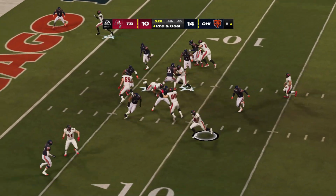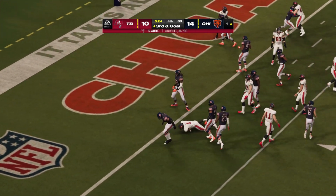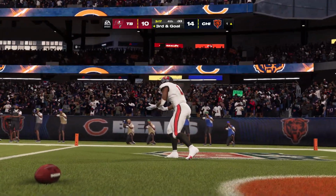On second down, they'll run with White. And he's going to ball his way down to about the 1-yard line. A nice run there. 8 yards moves him much closer to the goal line now for third down.